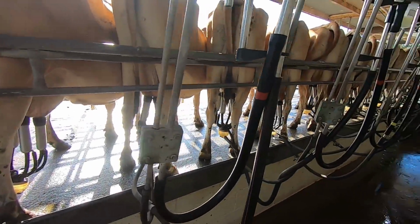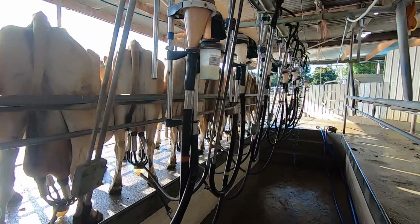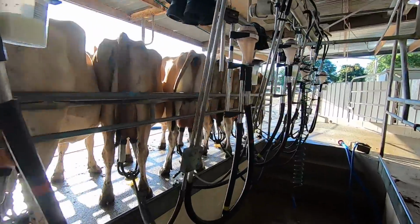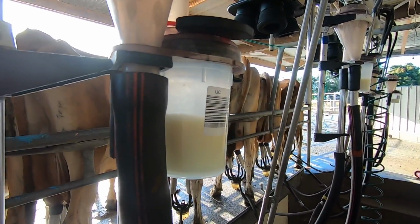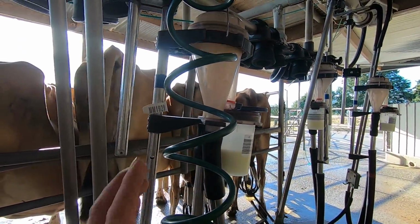Just on the last row now though. Most of these girls are finished. I'll just wait till they're all finished. This cow here, she's given a bit. She's still going.